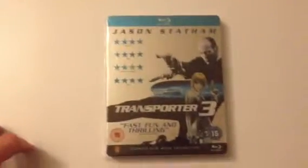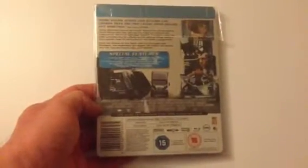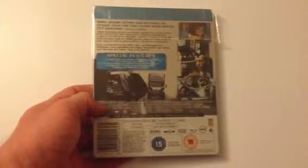Again, another first wave of steelbooks from the UK, Transporter 3. Not a bad movie. It has Jason Statham, so can't go wrong. And this was one of the films directed by Olivier Megaton, who directed Taken 2.